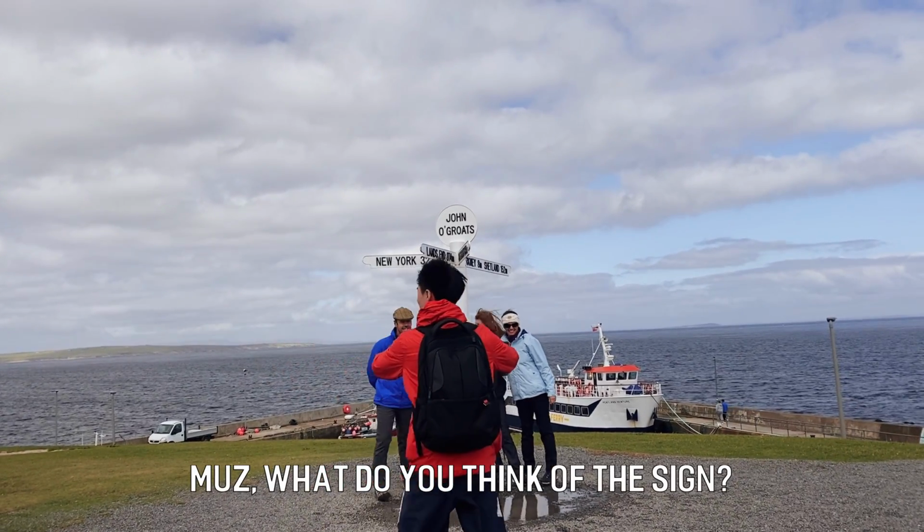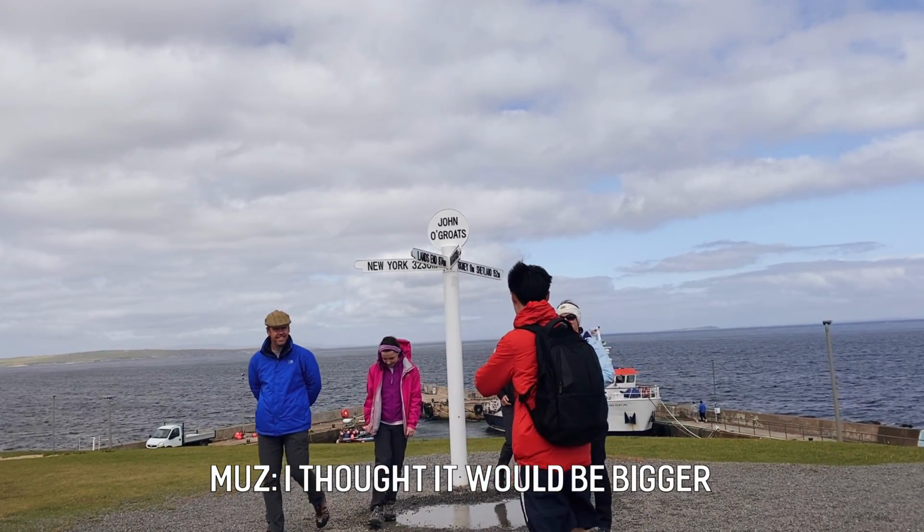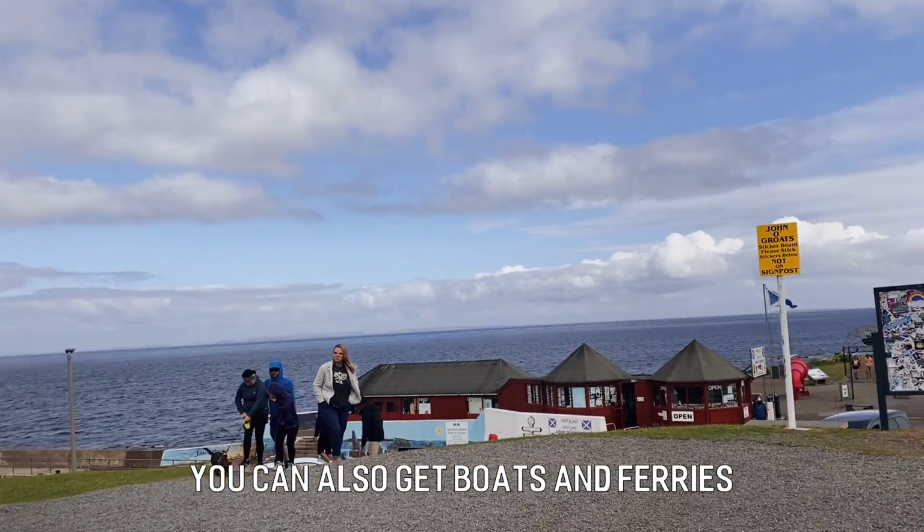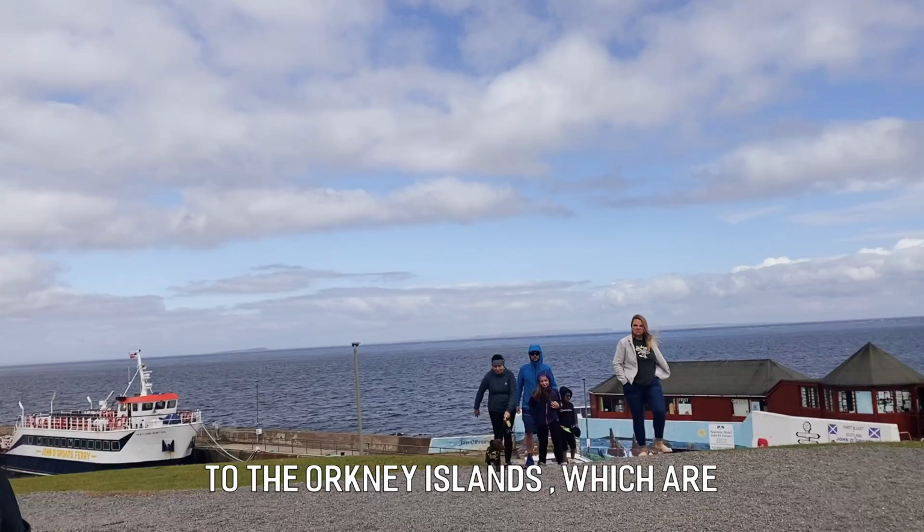That's what you think of the sign? I thought it would be bigger. Same, it looked a lot bigger in the photos I've seen. You can also get boats and ferries here all the way up to the islands, which are right in the distance over there.